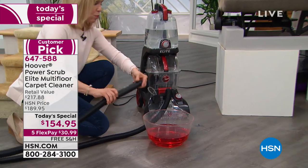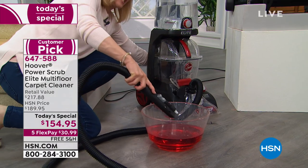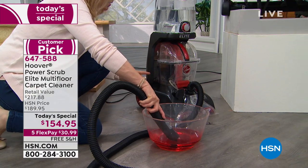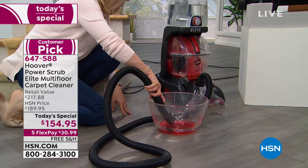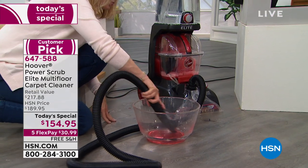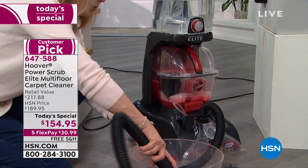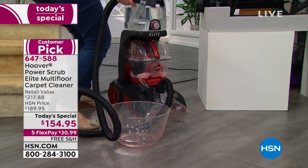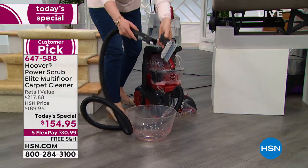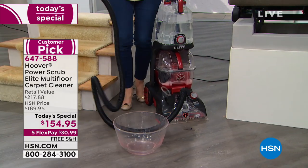So watch the power. We're going to suction this up. And I love the clear tanks because you see your dirt instantly. Look at the power. That's amazing. The last thing you want is to buy a carpet cleaner, and remember, this is not just carpets, that has no power, because then guess what? Then your carpets are going to be sopping wet. So Julie's going to attach that tool, the multi-tool, which you get included.